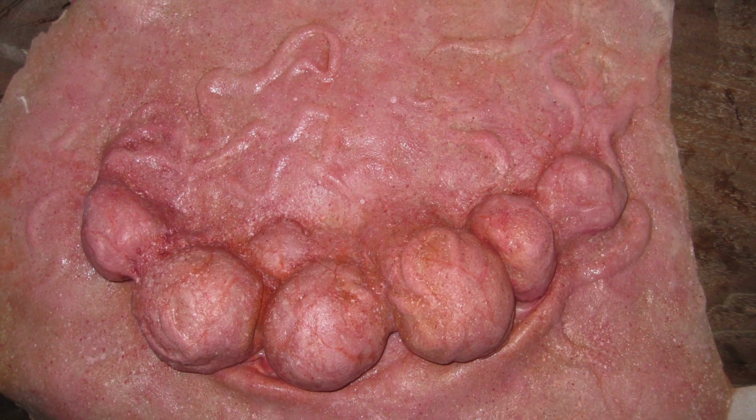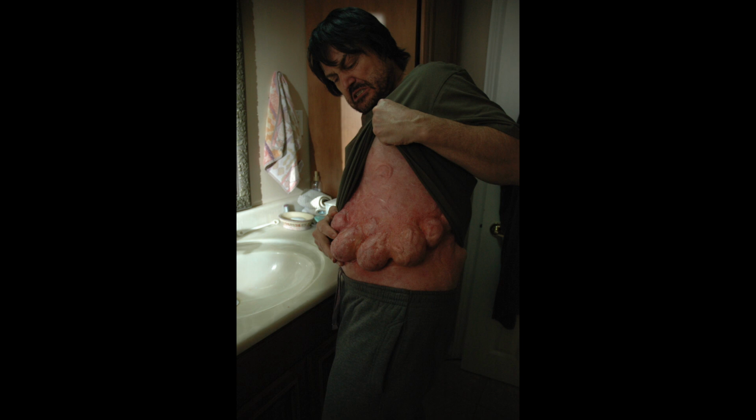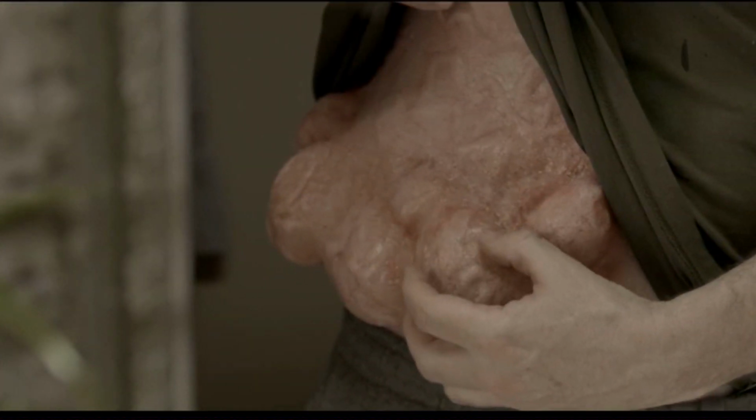Here's a silicone chest appliance, deadened in specific areas. It was sculpted by Carlos Hendricks, painted by the late Kevin Hutchinson, and we designed it so we could actually get small hands from underneath and behind it to puppeteer it, poke it, make it move, do some creepy things.